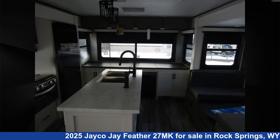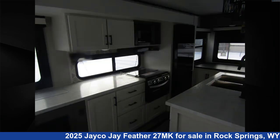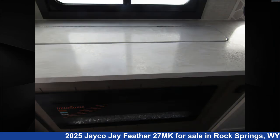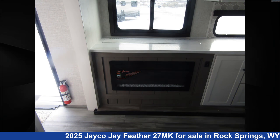The floor plan layout of this travel trailer features front bedroom, kitchen island, rear living area. The unloaded weight of this 2025 Jayco J Feather 27MK is 7,305 pounds.